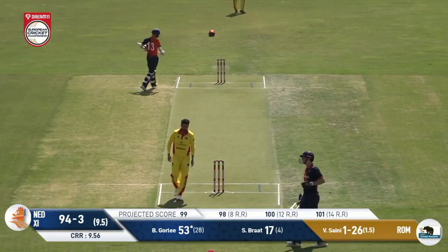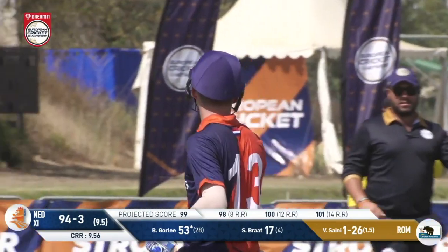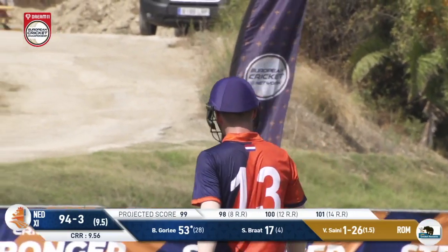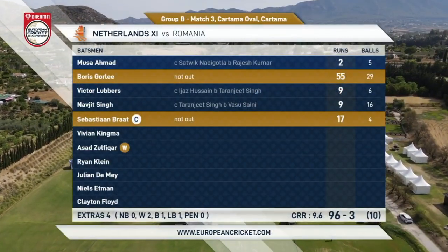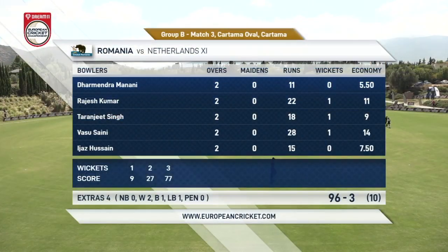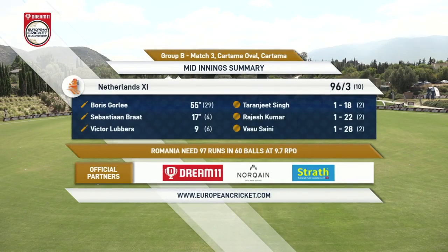So the Netherlands 11 have finished on a somewhat under par 96 for 3, 55 not out for Boris Hawley, and you do imagine that were it not for his excellence, they'd be in even more of a pickle. So the underdogs Romania will fancy their chances. They need 97 to win for a big upset.